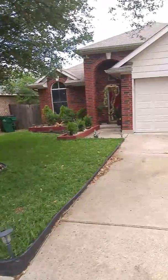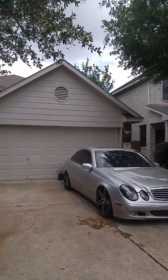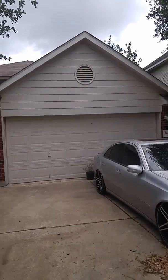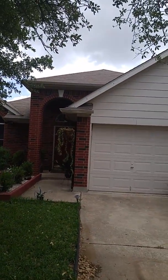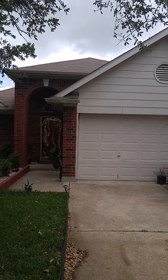3400 Roller Crossing. I viewed this house about 2 or 3 weeks ago when it very first came on the market. And I have to say I'm pleasantly surprised by what I've just seen. So I just walked through the house again, and I'll be making notes of what's different. There's a dog in the backyard. It looks like a pit bull mix, and I'm not going to go in the backyard.